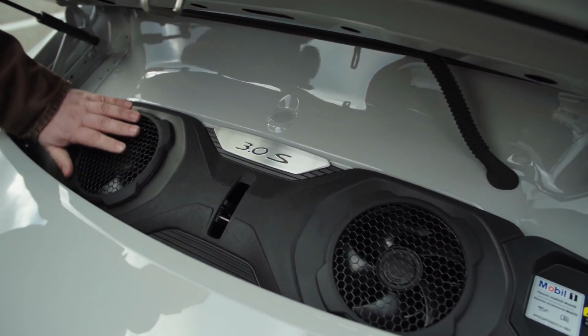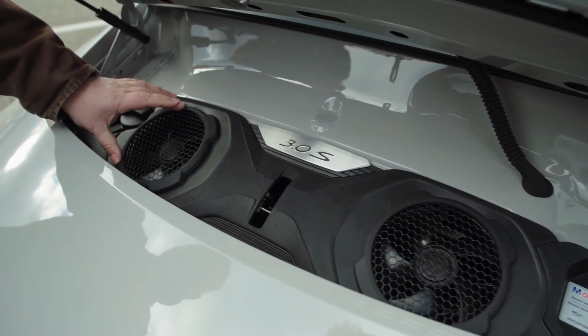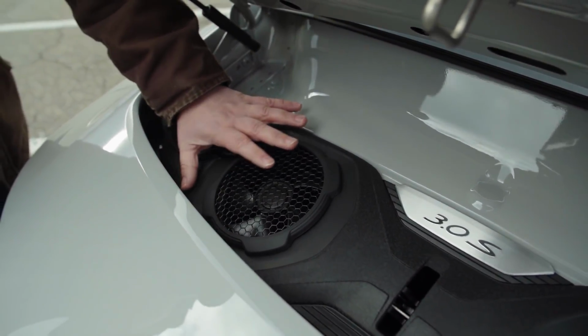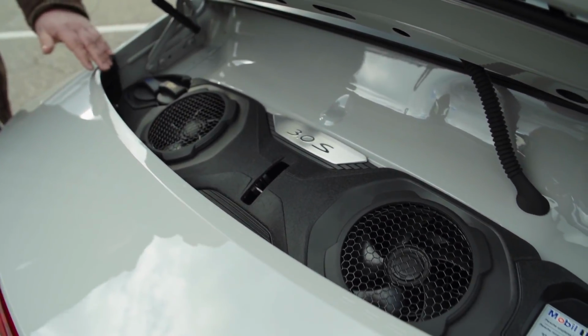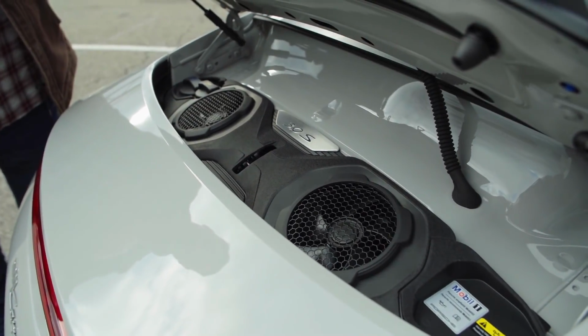Now, these are of course cooling fans, but they do look remarkably as if we have extra subwoofers fitted right into the rear of the car. It gets very, very hot back here, as you can imagine. So this is really only for checking and adding your fluids when you need to get access to the engine.